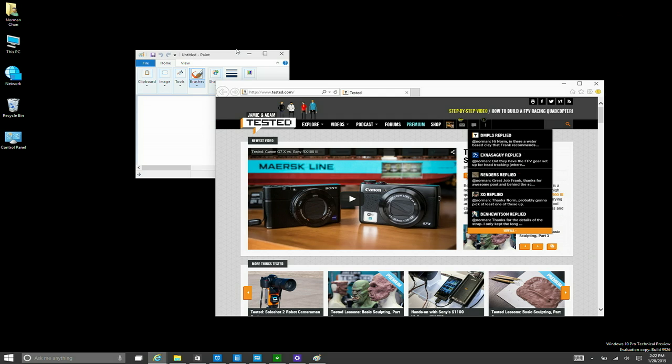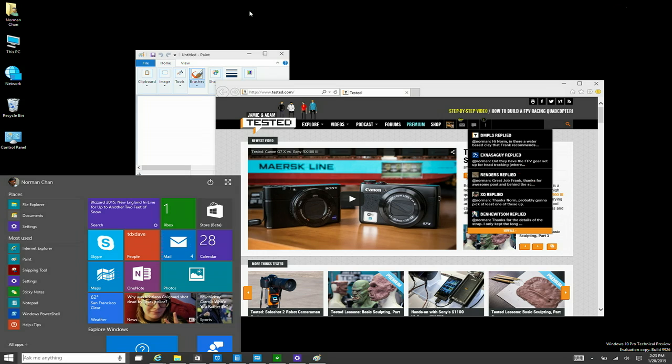Now, a new feature in this version of Windows 10 is Cortana. Hey, Cortana. Hey, Cortana. That's me, she says. It replaces search in Windows 10, which I think is a step up from the search in Windows 8.1, but I think it's maybe not the best search that people are going to want if they're familiar with search in Windows 7.